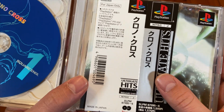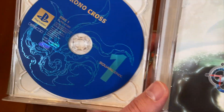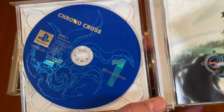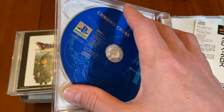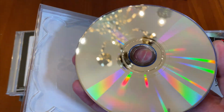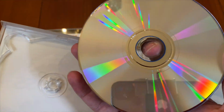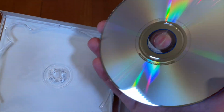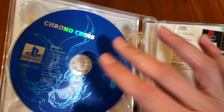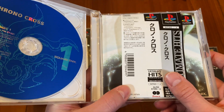See, they're the ultimate hits. They're not the original ones, but it's Chrono Cross, man. Look at that disc. Look at that disc. Hopefully it's not suffering from disc rot. Oh, wow, and it doesn't have the black on it. How interesting that the late release PlayStation games do not have the black underside to it. Fascinating. Eminently fascinating.